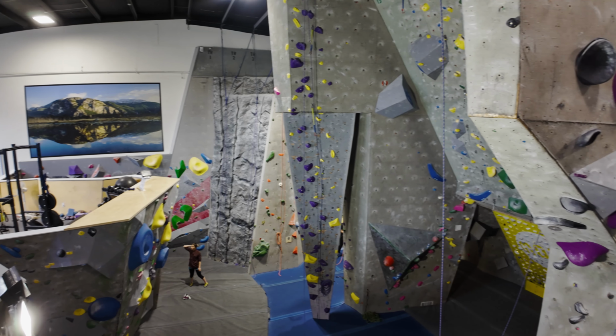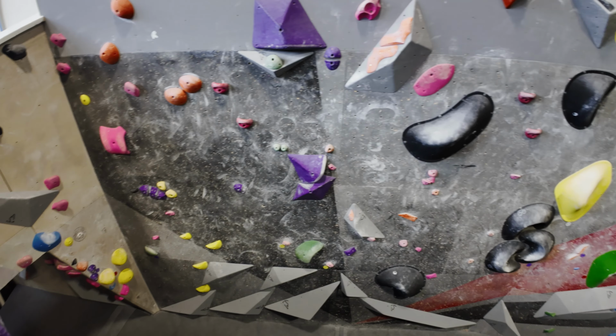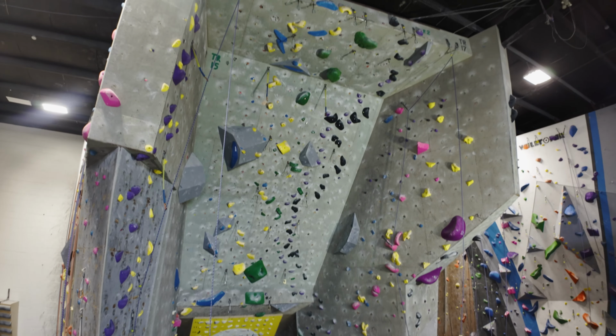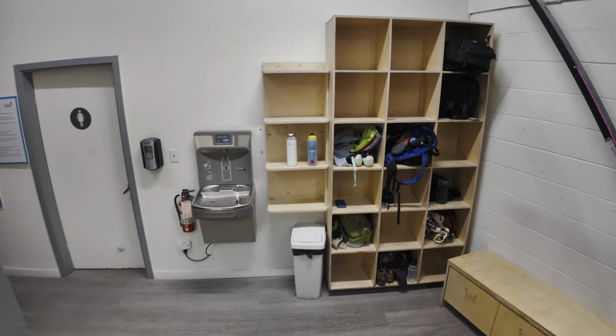Since the last time I was here, the wavy wall to the right has been replaced with a standard wall, and the bouldering area has been updated significantly. But what hasn't changed is the overly aggressive water fountain, which I've missed dearly. No air conditioning, but there is a small party area up top.